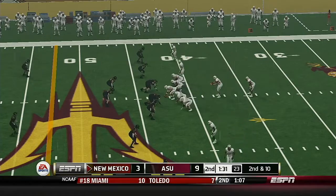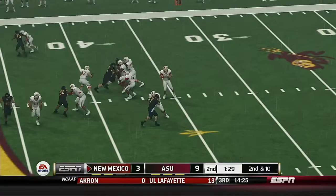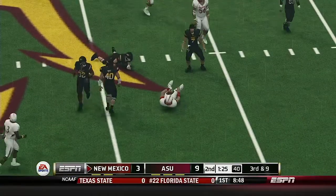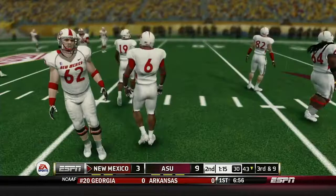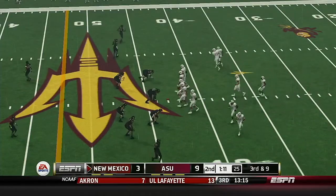From their own 42-yard line, second down. Now he's scrambling. And he's tackled at the 43-yard line. He scrambled and maybe picked up a yard there. Yeah, it was a short gain, but a nice tackle there by the junior who stepped up in traffic and made a nice play.